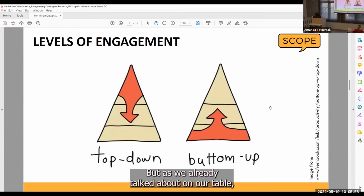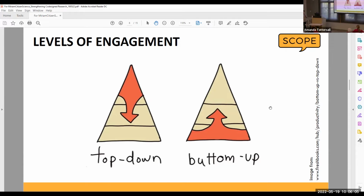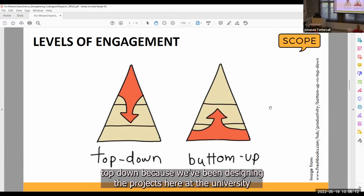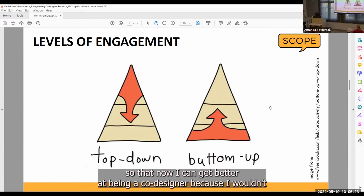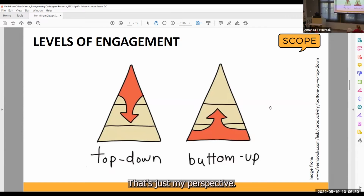But as we've already talked about on our table, we can think about citizen science happening in a top-down or bottom-up approach. And really, a lot of the projects that I've started with have been top-down because we've been designing the projects here at the university. And my personal experience, it's fantastic to hear the presentation beforehand, is that I think I needed to do that so that now I can get better at being a co-designer, because I wouldn't have really known where to start. But perhaps I'm wrong. That's just my perspective.